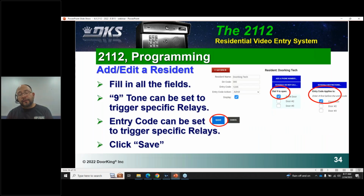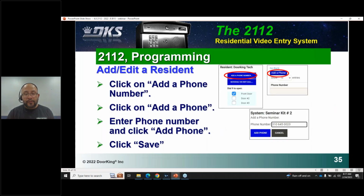And you get all the fields that you can fill in. The name field, the directory code field. Again, you only need that when you're adding a phone number for that resident, for that person. An entry code field, and what the entry code is going to trigger, what relay it's going to trigger. You can individually check a particular relay for a particular entry code. All right. And then you click on Add Phone Number.